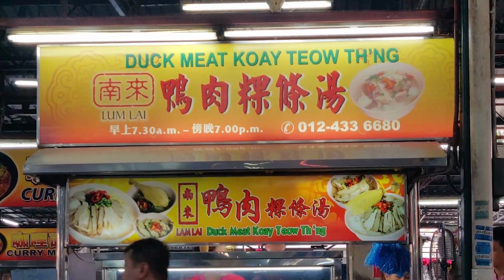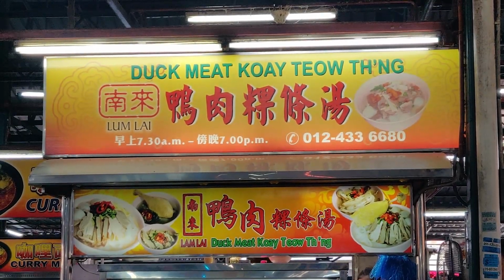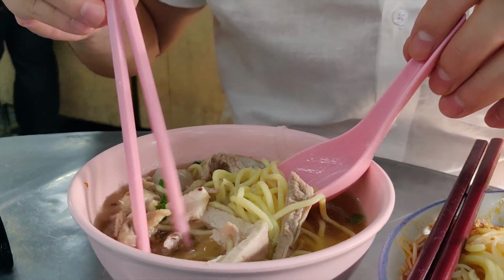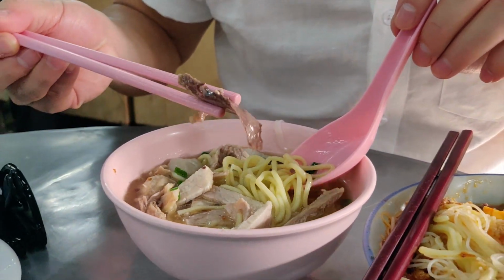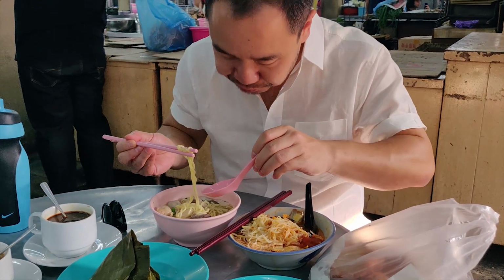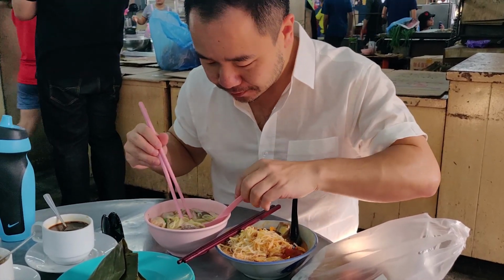Yesterday we tried to go and find these duck noodles. The shop didn't open, so we came here and we saw these and we jumped on it. It should have duck in here. It looks like it's got a bit of duck. Yep, definitely got some duck. Got some pork. Looks like could be beef, and then some meatballs as well. Oh yeah. And definitely a duck noodle, a duck soup.